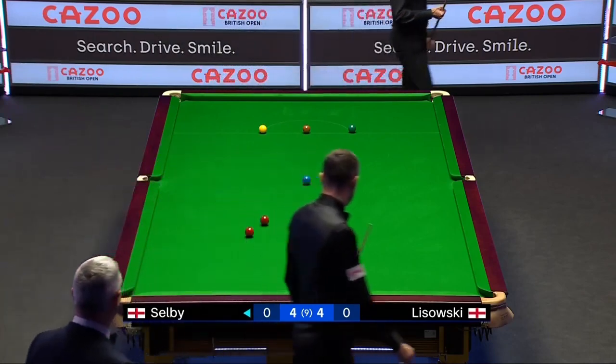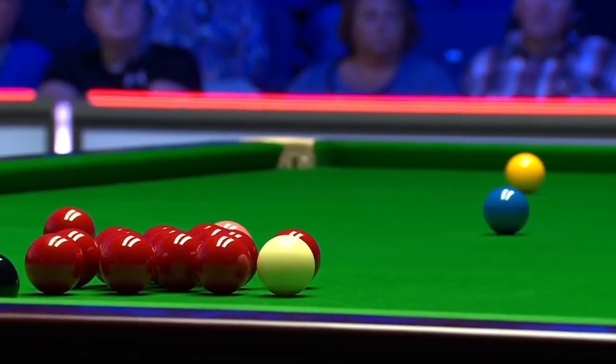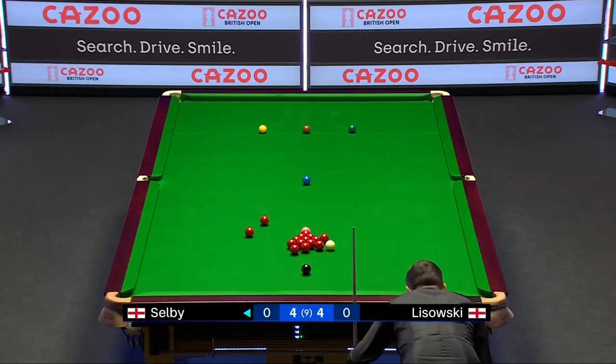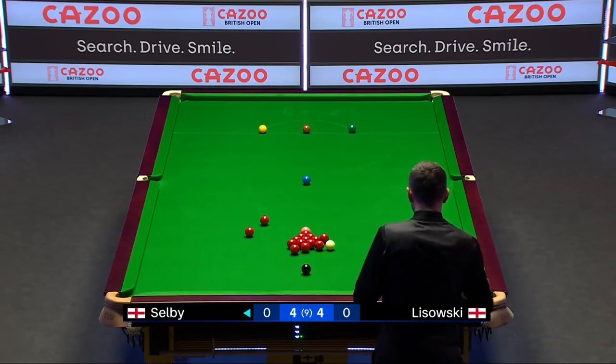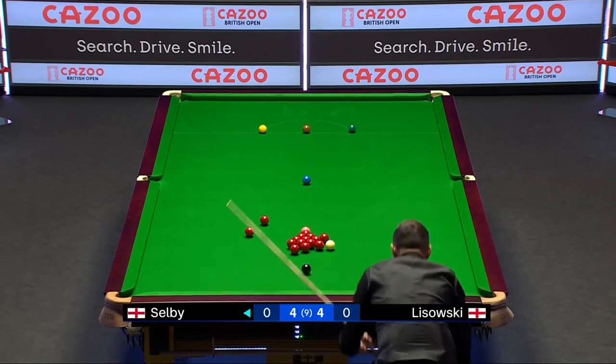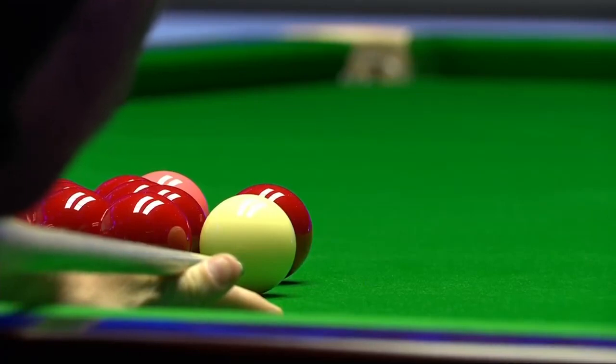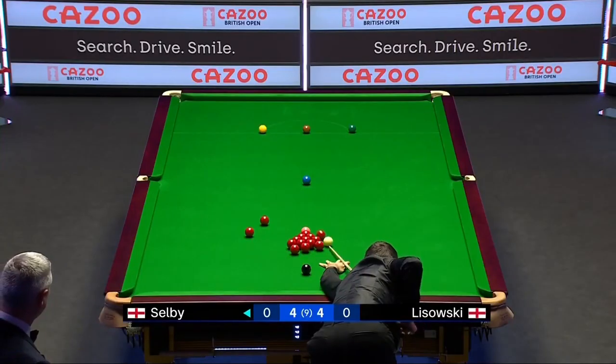Well, a round of applause, but that is very careless because this red is potable. That cue ball should have been two or three inches right into the middle of the pack, should have been nowhere near the corner of the pack, and because he's done that, he's knocked this red on. Chance for Selby already.